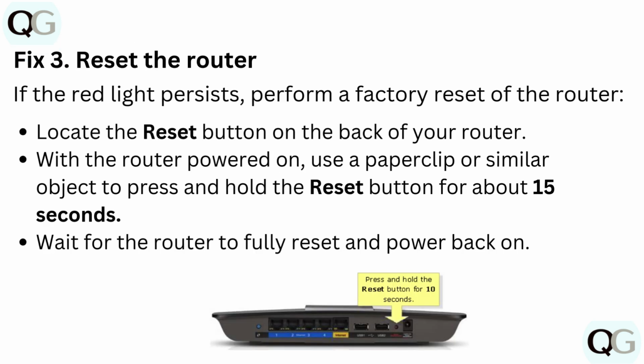Fix 3. Reset the router. If the red light persists, perform a factory reset of the router. Locate the reset button on the back of your router. With the router powered on, use a paperclip or similar object to press and hold the reset button for about 15 seconds. Wait for the router to fully reset and power back on.